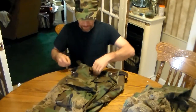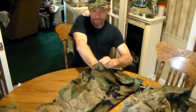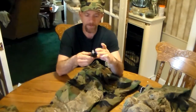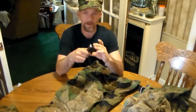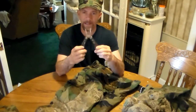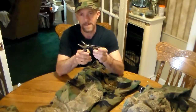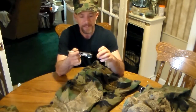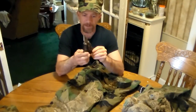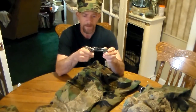Left hand pocket is empty. Right hand pocket. Got my Gerber multi-tool. Let me see, this is the Gerber suspension. I really don't like it as much as I like my Leatherman, but I carry my Leatherman Wave every day. Use it every day. And it's roughly the same size as this suspension. It's a much better tool, but this still is a fairly tough tool.